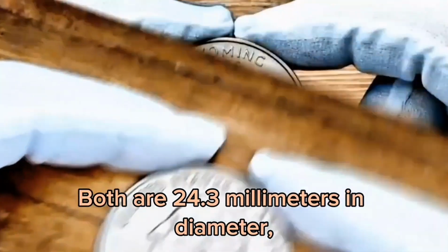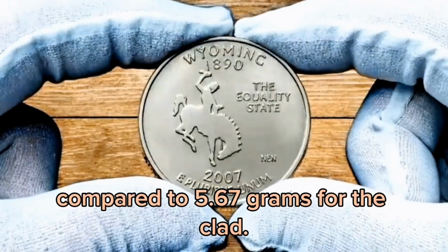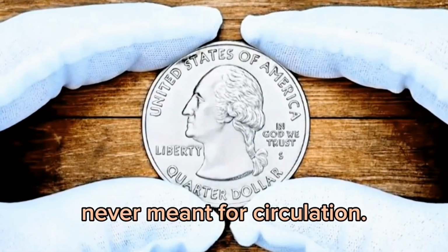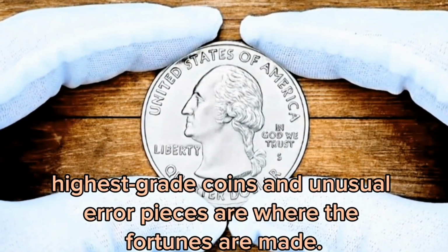Both are 24.3 millimeters in diameter, but the silver coin weighs 6.25 grams, compared to 5.67 grams for the clad. Both were sold in proof sets directly by the U.S. Mint, never meant for circulation. Tens of thousands survive, but the rarest, highest grade coins and unusual error pieces are where the fortunes are made.